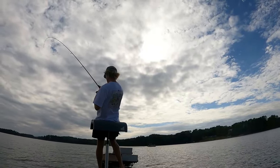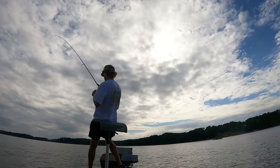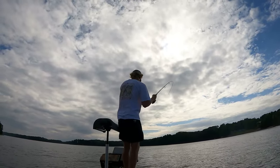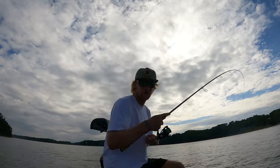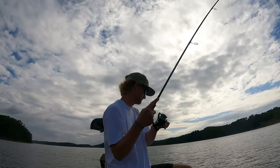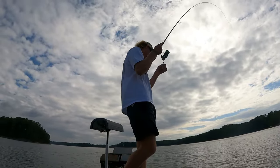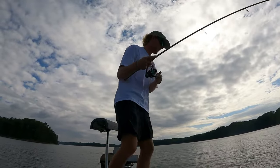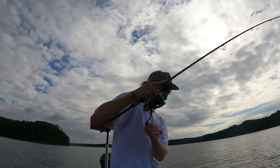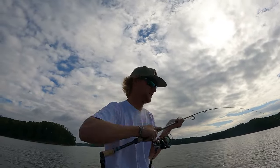That one, guys, looks like a pretty good one. Saw that school over that brush pile right there. Made a long cast with that braid. Looks like another pretty good spot. Oh my goodness, guys, it's an absolute giant. Oh, that's a giant spot. That one's gonna put us well over 20. That's a huge spot.